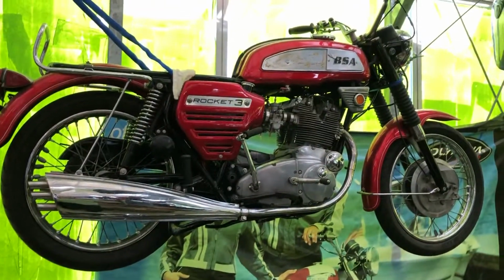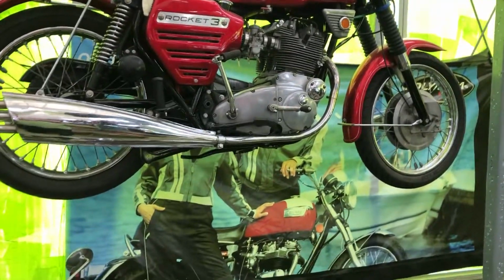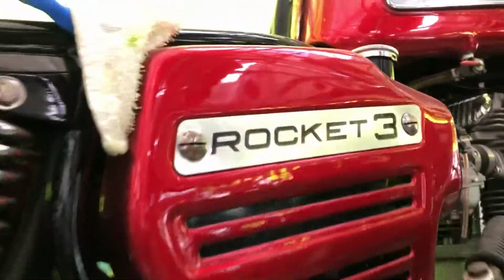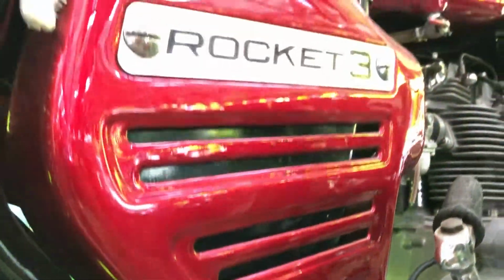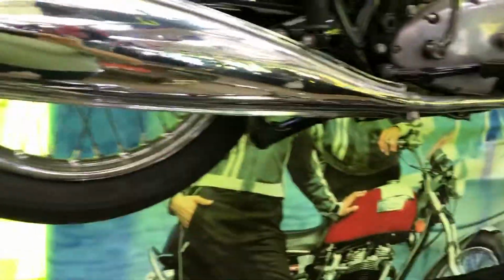Beautiful Rocket 3 without the seat on it, and one of the side panels just on it. The paint on this is phenomenal. Yeah, very good painter out in Seattle, Washington. It's candy apple red over some kind of silver metal. That's gorgeous.